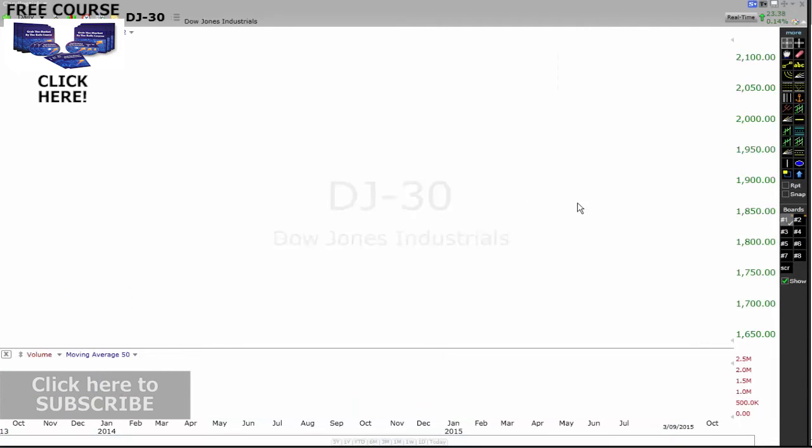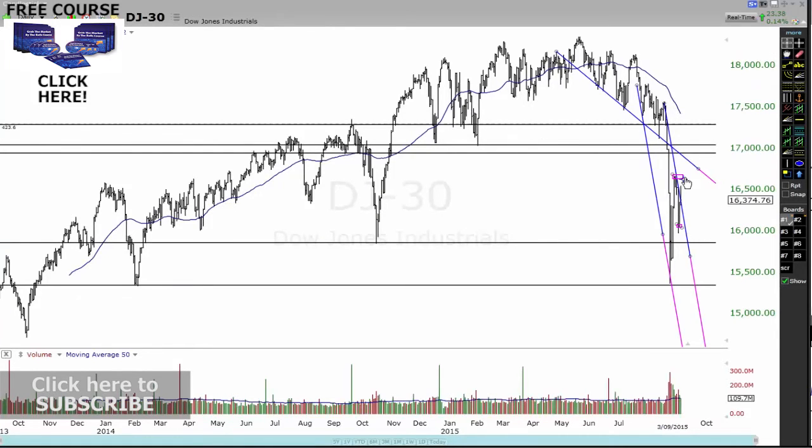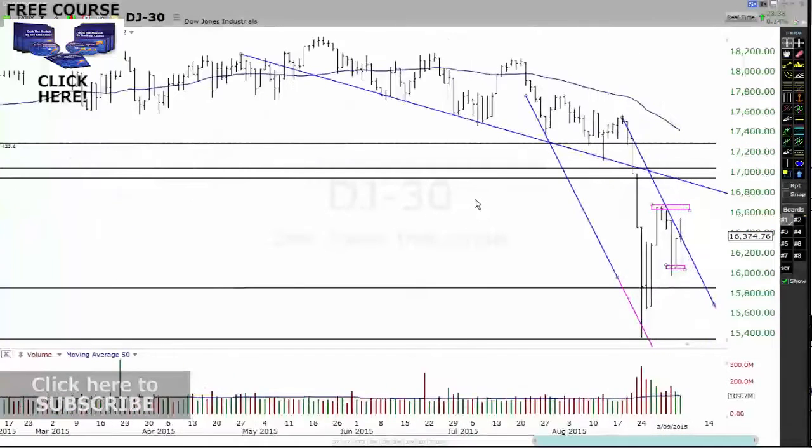Looking at the Dow Jones as well. I love it when my software works. I put two trend lines here, two little boxes through here, and I said, okay, if we break above this box here, we're looking to rally to the high side. If we don't, we're looking to rally back down. You can see where it closed right on this trend line here.